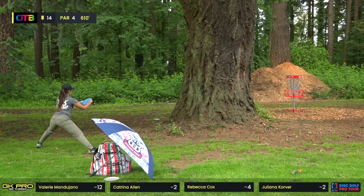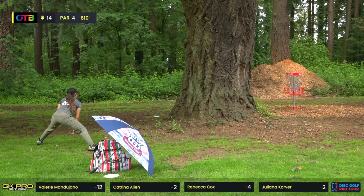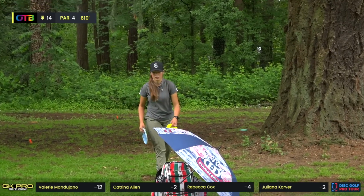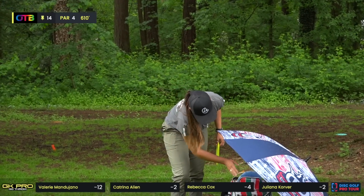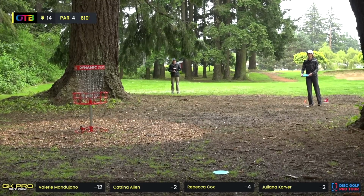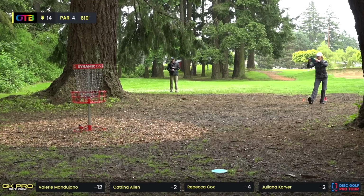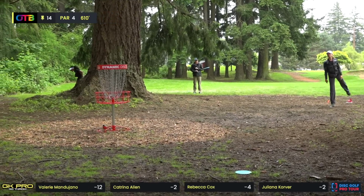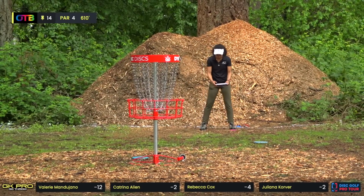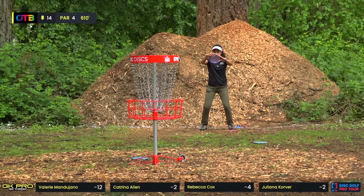Wow, look at this wide straddle from Valerie. Get it. That was a good effort. The old all arm. I feel like you don't realize how just gigantic these trees are until you're behind one and you don't have a putt. 17% of the field getting birdies. That's 7 people out of our 44 competitors.